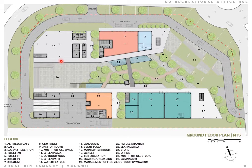This is my ground floor plan. As you can see, this is the green plaza. This is the lobby, connecting with the cafe. And this is all the recreational zoning. There is a gym, studio, and outdoor gym. And at the back of the site, there is a management office and also all the service spaces.